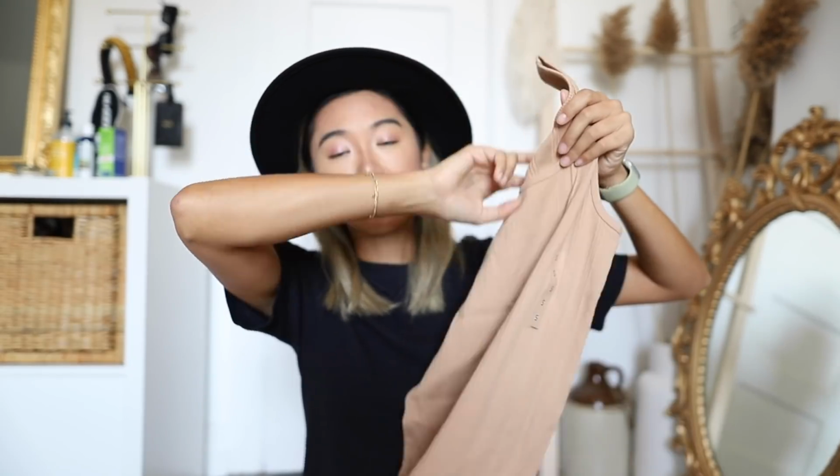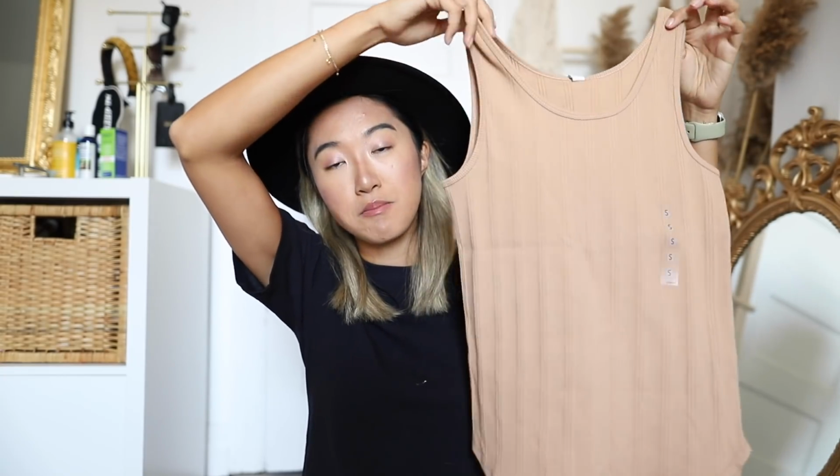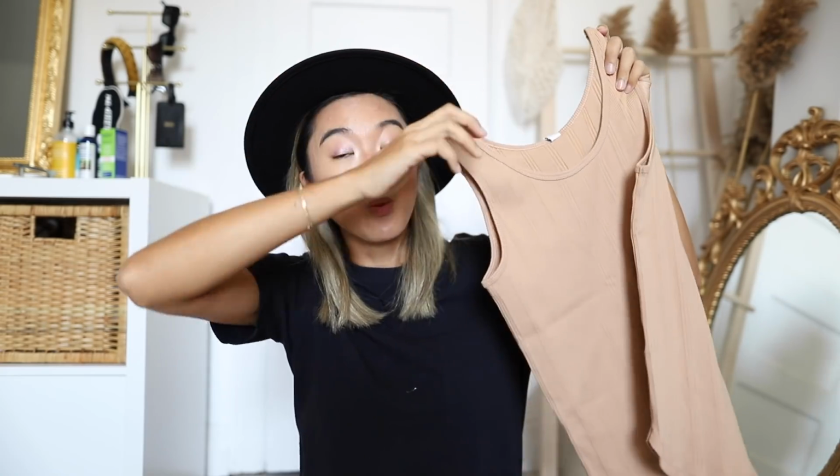Also got the tank top in this peachy beige color. I love this color tone. I find it pairs really nicely with cream. So if you imagine cream with this, so pretty. And both of these tank tops were also $7.90, so such a good steal. I have similar ones, not ribbed, but sort of that stretchy material from Aritzia, and I think I spent like $35 on those tank tops, so these are a great alternative to that.